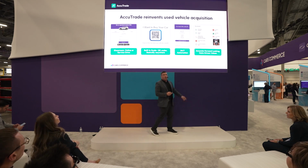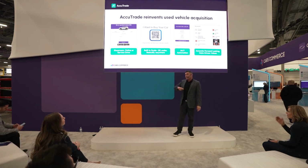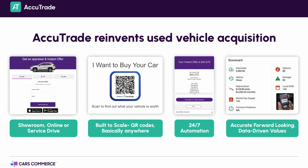But the 24/7 automation on the website, in the values, that happens all the time. We're going to appraise and offer an automated value on more vehicles than anybody else in this whole convention center, anybody else on earth. And our appraisal values are going to be on electric vehicles, Mach-E's, all the vehicles that might be a little tough to sell right now, all instantaneous.